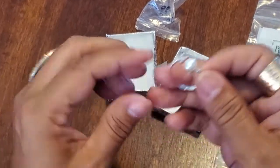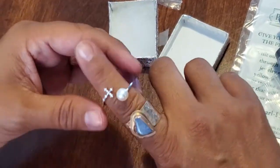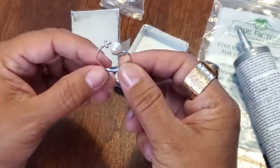But look at how beautiful that looks. Oh my gosh, I should probably put it on this finger with my E6000. Wow, that looks just beautiful. You see that? Mm-hmm. Pretty excited.